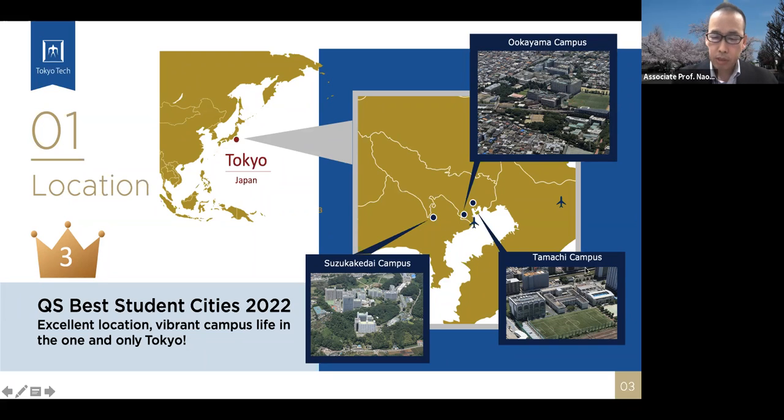We have another campus, Tamachi campus, which is currently for the high school and one of the programs. Our campuses are located in very convenient places. We can take several trains and subways, and we are very close to the airport. If you come to Tokyo Tech, you can fully enjoy such convenient transportation and go to various places easily. Indeed, according to QS, Tokyo is ranked third among the best student cities. So it's quite a prevalent campus, okay? Do not neglect it if you come.